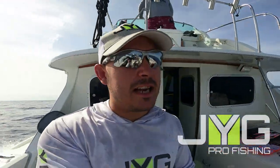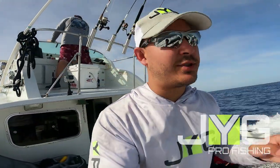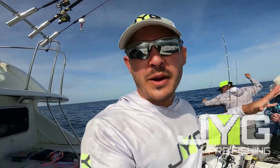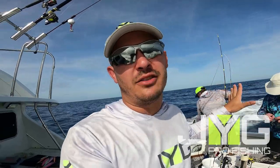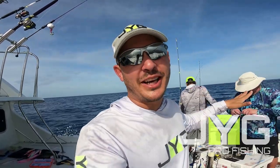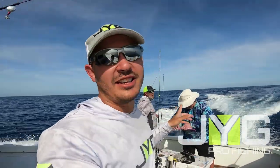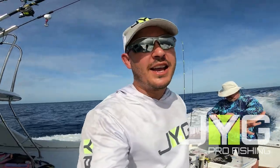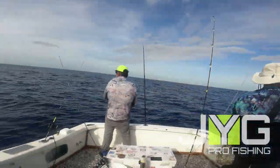So I want to give you guys an update. We did a couple more drops. Also, Ramon dropped again. Hooked something on the bottom and pulled all the line out. So literally, he ran out of line. So we had to re-spool his reel. He's about to drop again. He's real pissed off about that. But we saw some mahi free jumping. Still there?